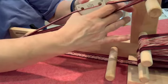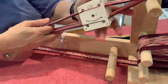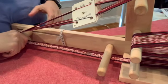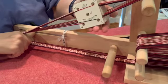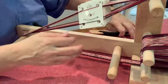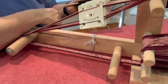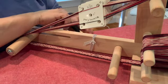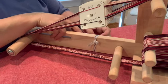But that is just because this particular pattern is not twist neutral. The cards do not go forwards and backwards the same number of times. And that is why the twist is a problem. It's been a couple months since I was doing the tablet weaving pretty regularly, so I had sort of forgotten about that twist neutral problem.